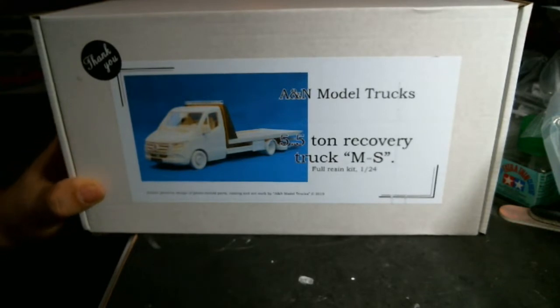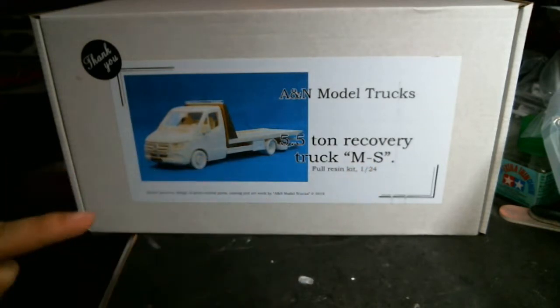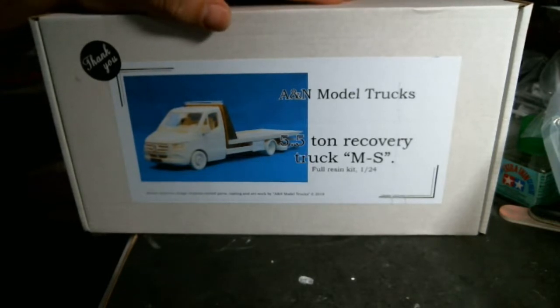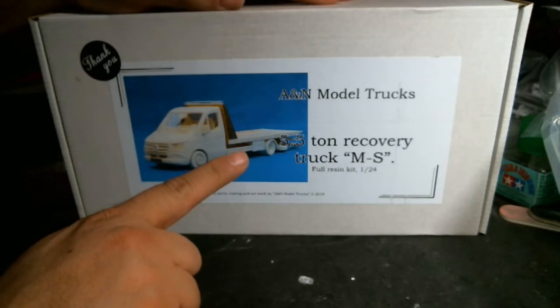5.5-ton recovery truck. There is some licensing going around, and the fact that this is obviously a Mercedes Sprinter. Now, this is a German EU-based recovery truck. It's got some underride protection here that we don't put on our trucks in the United States.